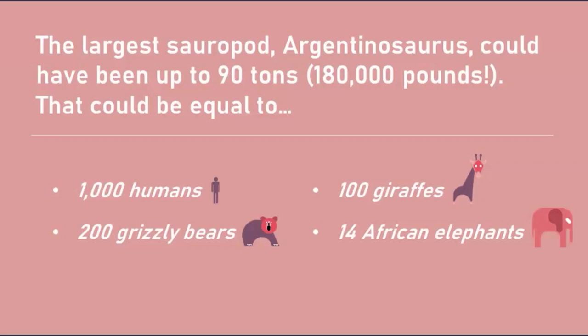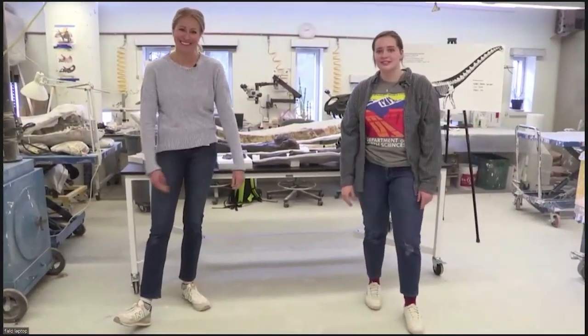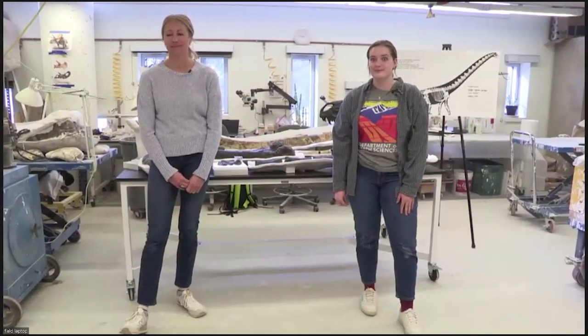What is the correct answer? Do y'all know? You guys got it right. It is 14 African elephants. So these long-necked dinosaurs were huge. If you can think about how big an elephant is and then having 14 of those, these guys are very big animals. Awesome job. Well, let's hear about these gigantic animals then.